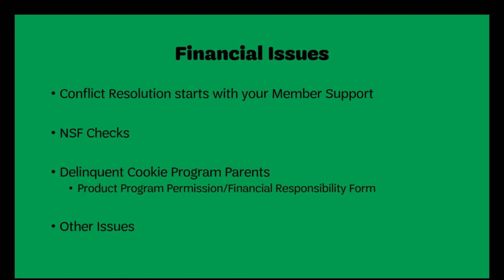It is very important to turn in any delinquent individuals by the deadline each year. This way, your troop keeps its proceeds in its account, and GSNI will work with the parent to get their cookie debt without you being in the middle. You can find both these forms in your troop financial packet or on GSNI's website.